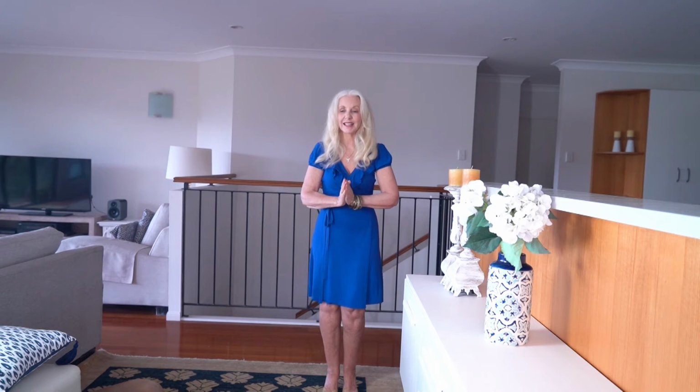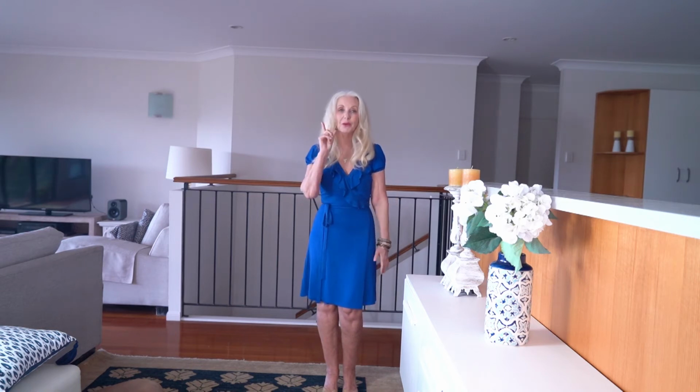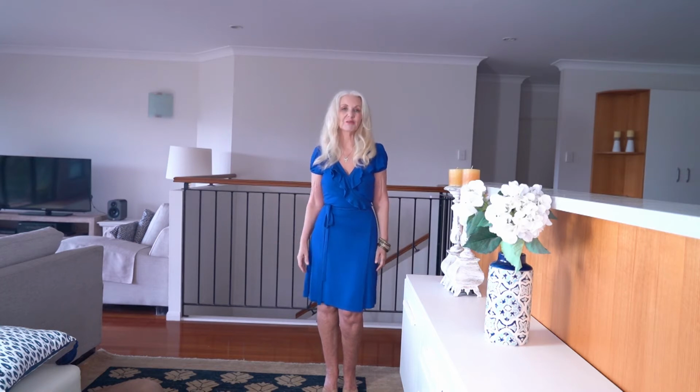But all women, as I said, all shapes and sizes can wear wrap dresses. And that's why it's the most loved, most worn, most popular dress in the whole world. And if I was going to suggest, as I said, that you only buy one dress and put it in your wardrobe, I would suggest it be a wrap dress.